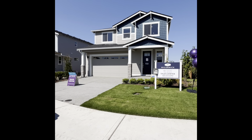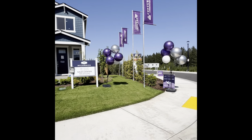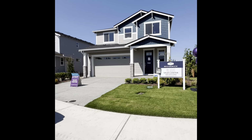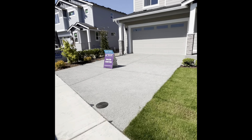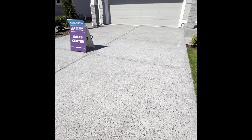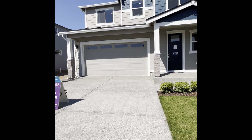So for starters, you'll see this beautiful green sod landscaping here, which is included on all of our homes' front yard and backyard. You'll also notice the concrete driveway that we pour. It's an aggregate type of concrete, which basically is textured, so it's less slick when it rains because, as we all know, it sure does rain a lot here in Washington.